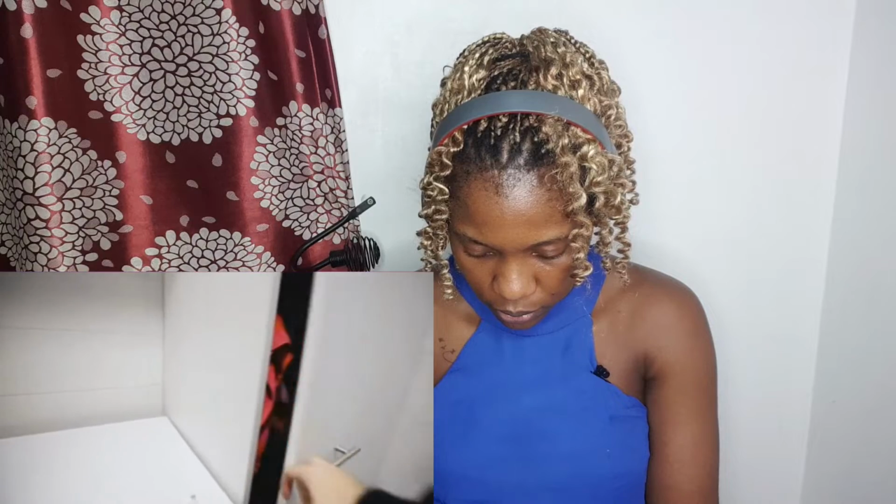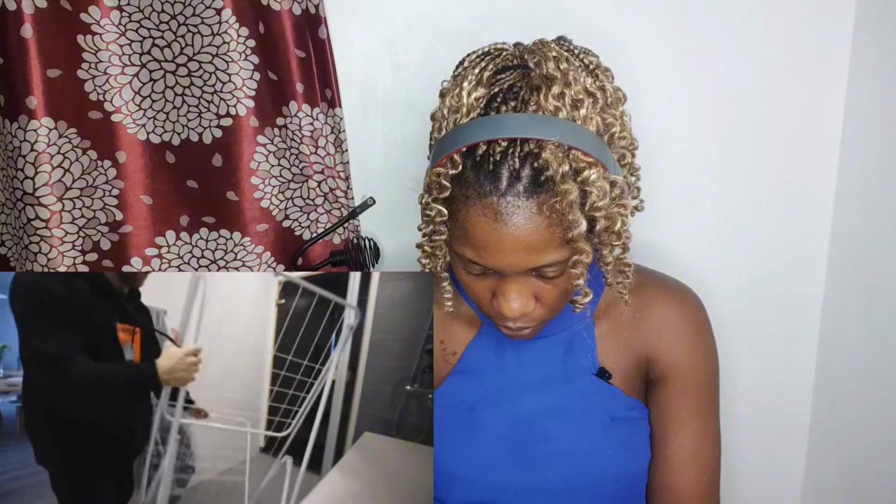If you look, this is our laundry room. There's only one machine. We only have a washing machine. We don't use dryers, but what we do use is a drying rack. I'll show you how it works. Let me set it up for you and I'll show you how we dry all our clothes. So you take this drying rack, you set it up.